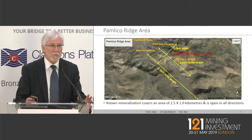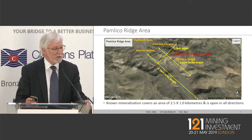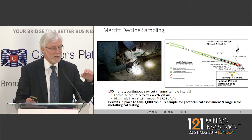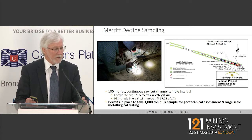We really don't know. We have no records from any of the old production, which makes it interesting to work, trying to reinvent the wheel, so to speak. But it's a sizable area, and you can see the area called the Merritt Decline there. It's where we started focusing our work because the family that owns it now, the Merritt family, put down a decline, an angled tunnel going down at about 15 degrees, targeting an area they had identified with some of their own drilling, but they never sampled the inside of the decline. And we did that when we took an option on the property a few years ago.